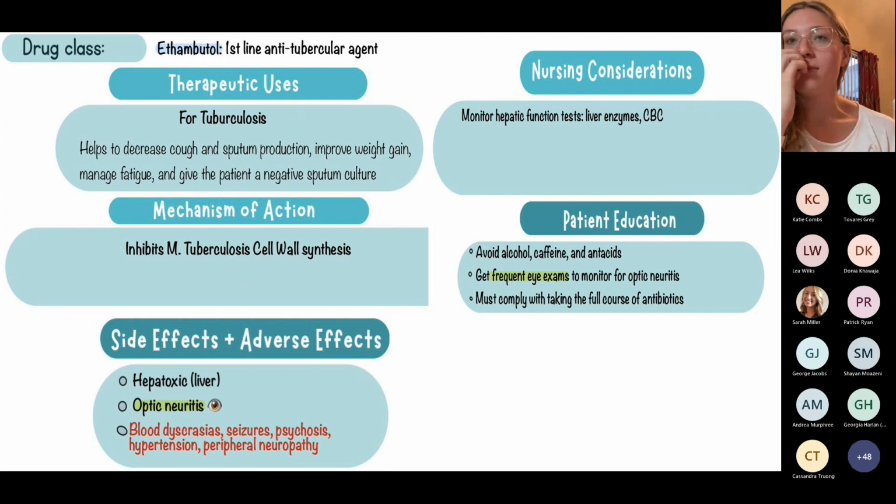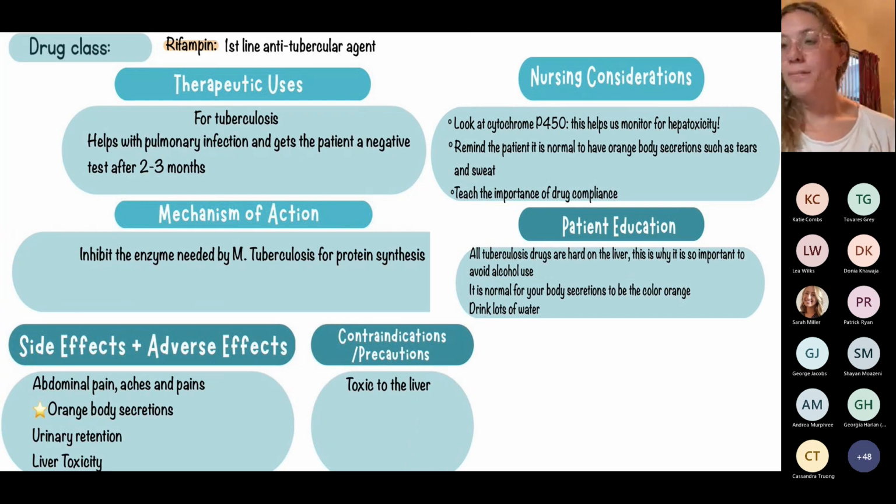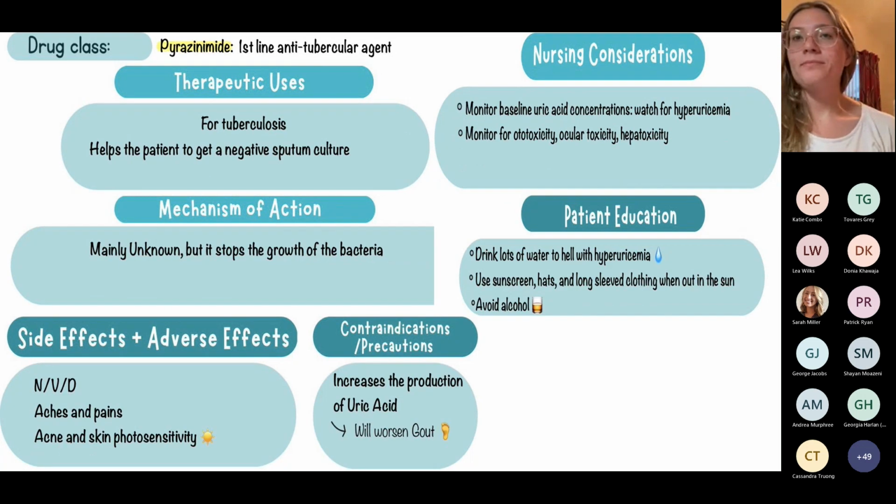Think vitamin. Up next is ethambutol. Think E for eyes. This can cause optic neuritis, so teach these patients to get frequent eye exams. Up next, we have rifampin. Think ripe like an orange. It can cause your body secretions to turn orange. So yes, we're going to educate them on general TB drug considerations, but also when they throw in a drug such as rifampin, you gotta know what makes rifampin different. Okay. And finally, we have pyrazinamide. I want you to think photosensitivity and worsens gout. Okay.